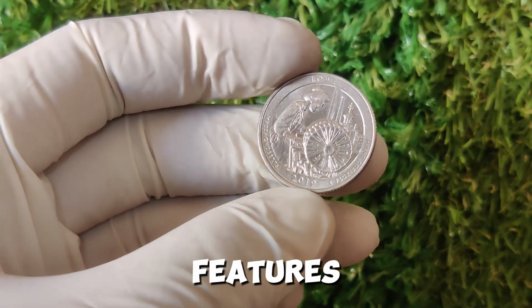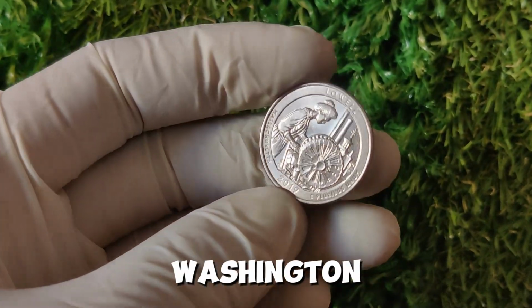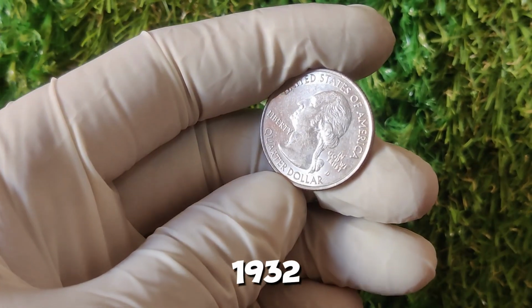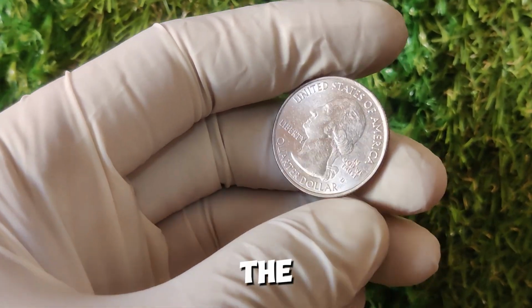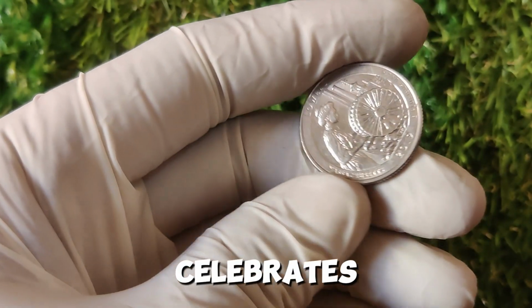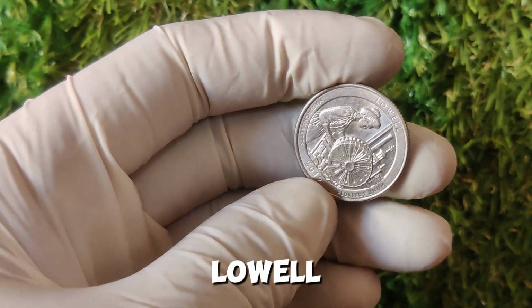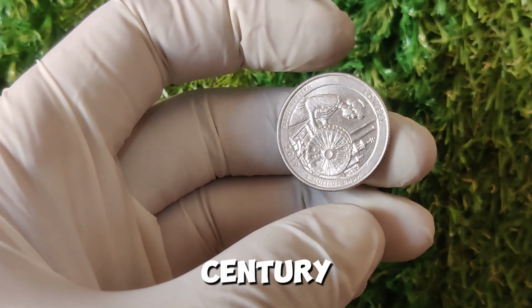The obverse features the iconic bust of George Washington, a design by John Flanagan, which has graced American quarters since 1932. The park itself preserves and celebrates this history, including the canals and factory systems that made Lowell a hub of innovation in the 19th century.